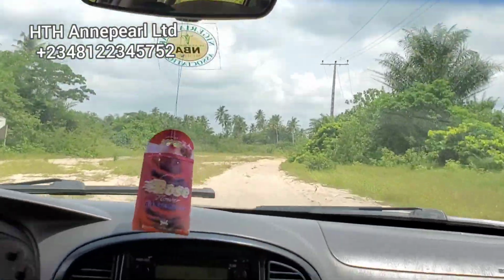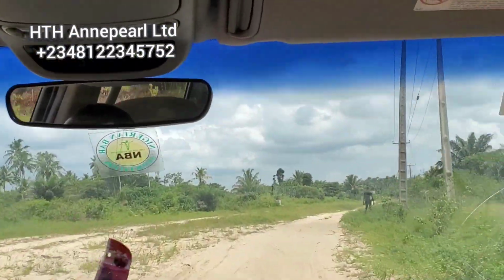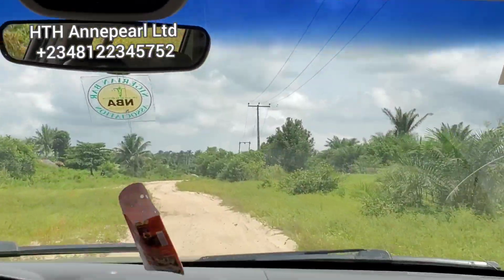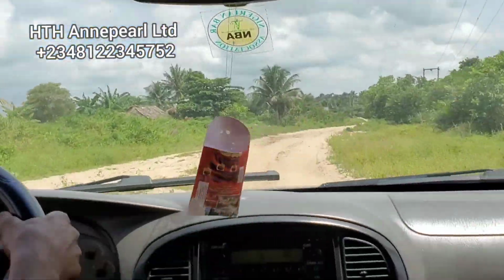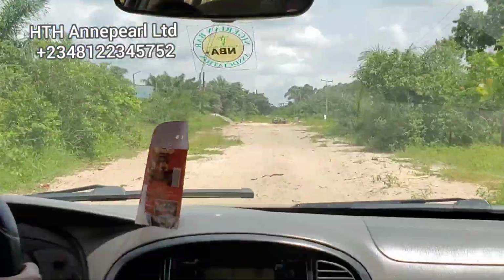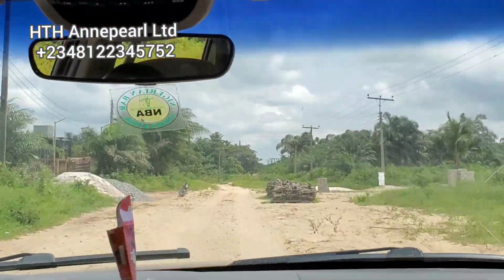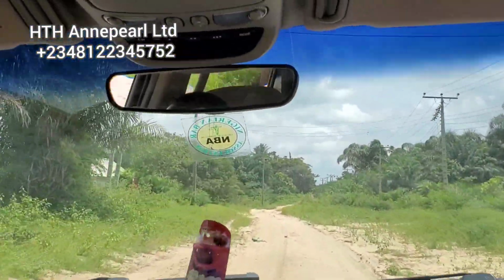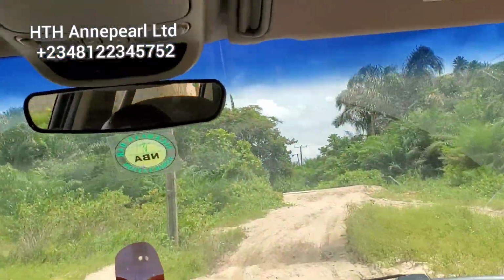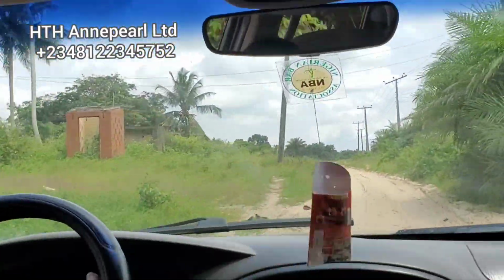Okay, so for this particular property, you can see how we're driving into where the property is, so that you can have a very beautiful view and make your choice as fast as possible. Buying a land of 600k is good. This is the launch price. I cannot assure you that next month you will get it at this price, because launch prices most times are always affordable, and after the launch price, the price changes. So you've got to realize this and grab this opportunity as fast as possible.